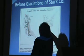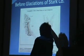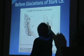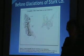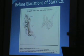This drainage pattern here is a drainage pattern called a Teays. This is a drainage pattern for the Ohio River, and at that time these drainage patterns were to the northeast. Now with the glaciation, and there were 4 of them here in the North American continent, the drainage patterns were changed. And then so your control of your soil types that are in the area were also changed.